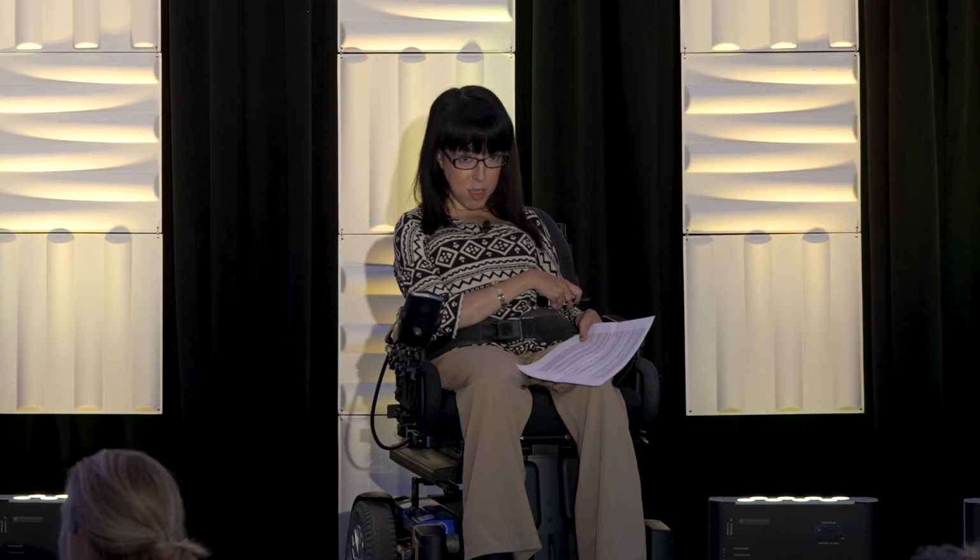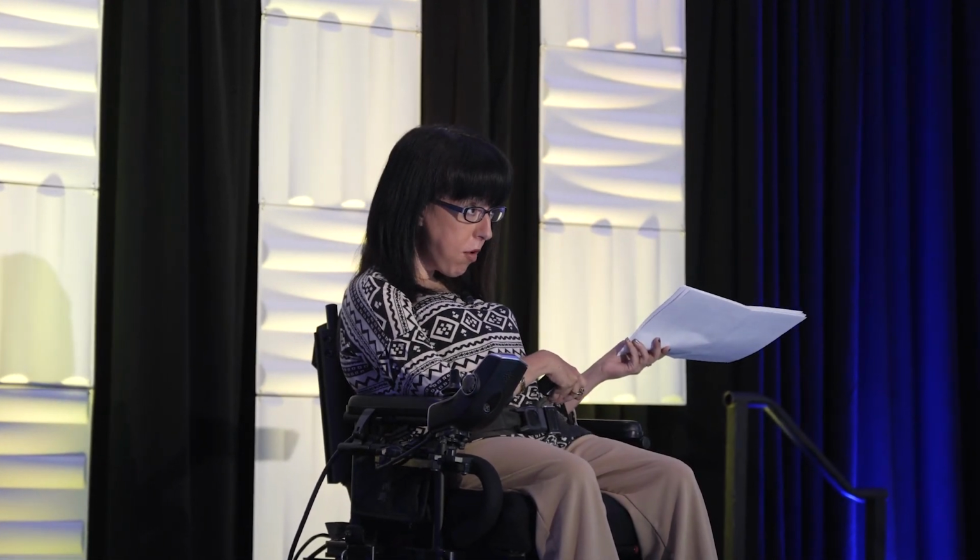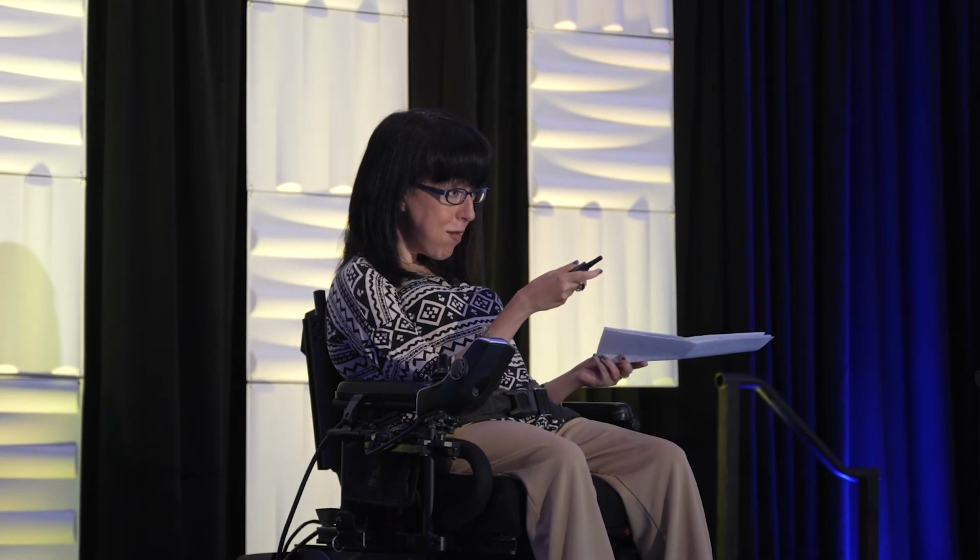Some small things that you can do also that will cost minimal money to make your businesses more accessible to coworkers, to customers, is what you're seeing on the screen. So I have seen a trend lately that going into restrooms, there are trash cans that are foot pedaled, activated to open the can. Well, my feet don't work that well, y'all. I can't push the trash can to open it up. So what are we supposed to do? What am I supposed to do with my trash? I don't want to put it on the floor, but what do I do? So having a trash can that has an open lid is helpful.